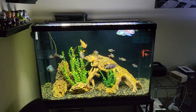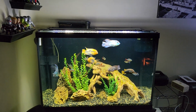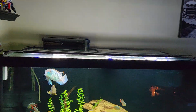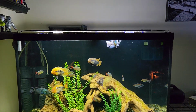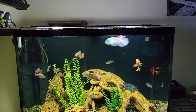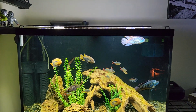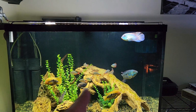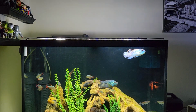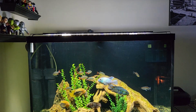Before I even show you the tank that I want to show you, let's just look at the 65-gallon tank. Let's see if I can count them. There's an electric blue Acara there. There's 1, 2, 3 rainbow cichlids. There's a Jack Dempsey cichlid. There's another blue Acara, not electric blue. And I've got probably 10, 11 other tetras in there, right? The fish are thriving, the fish are healthy, everybody's getting along, mild aggression.